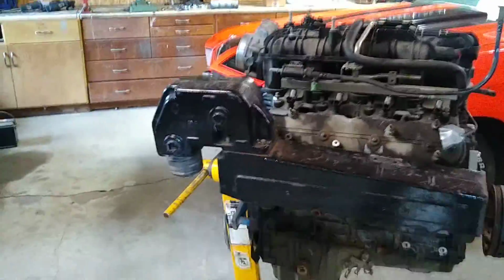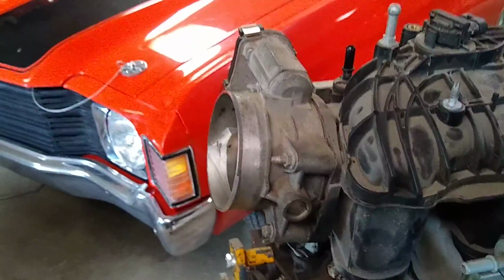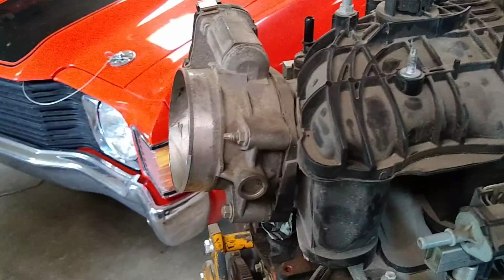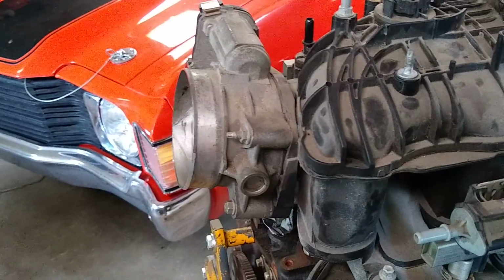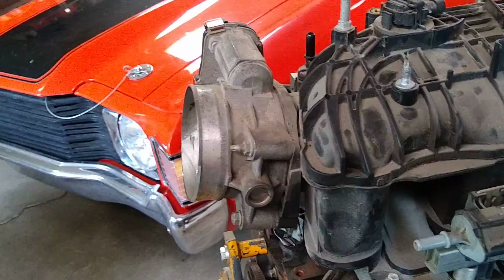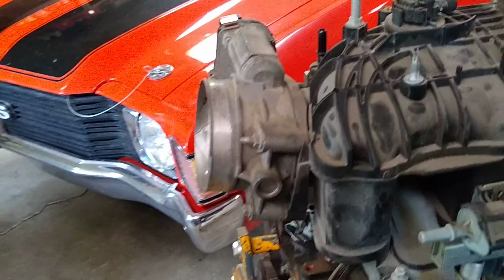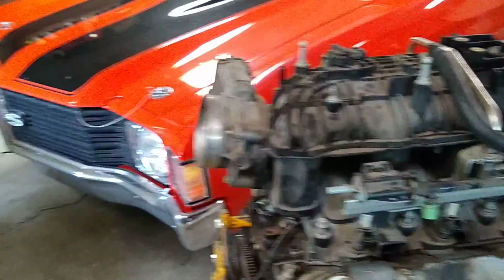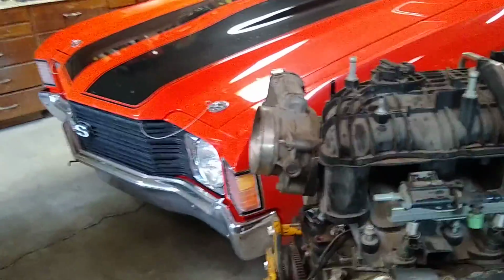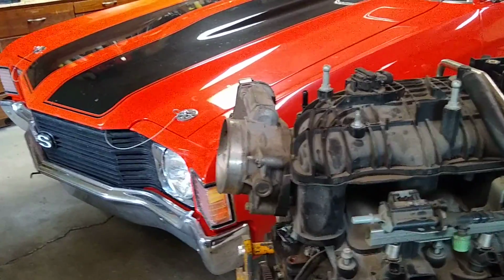So the only thing is it's a 4-bolt throttle body and it's drive-by-wire. So I'm going to be getting a 4-bolt to 3-bolt adapter and going to the old throttle body and running drive-by cable. So I'll just have to make some kind of a bracket for the throttle cable.